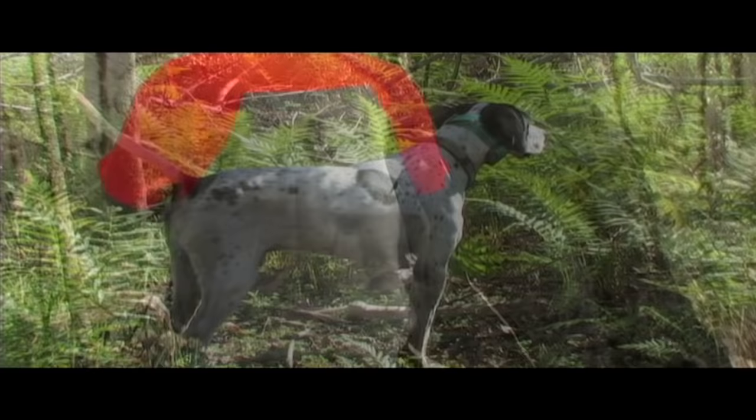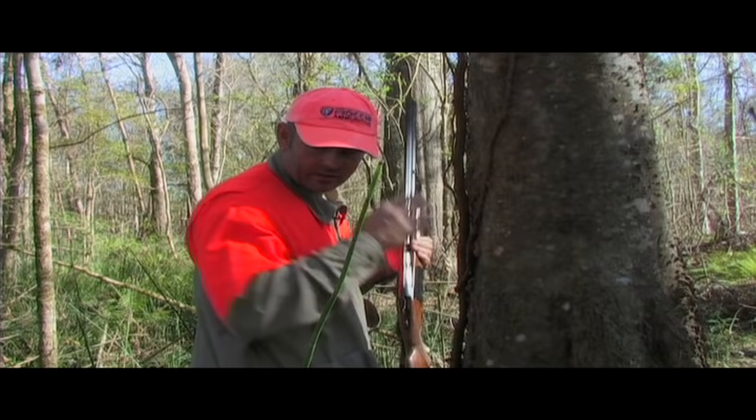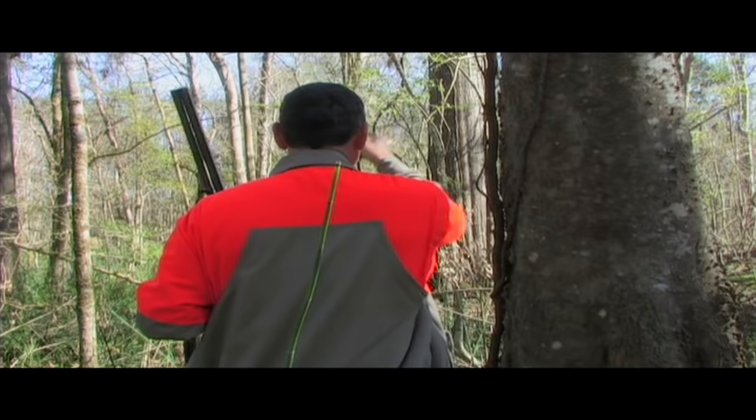I'm not kidding you. This is just as fast. I got that one down right there. Throw your hat right there. Did you shoot? I shot. You throw your hat right there. A bird right there behind you. We got birds down. Marking them. All right, now that one went down right there. Go get him, Donald. I'll look for this one.